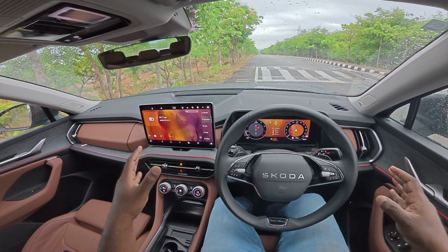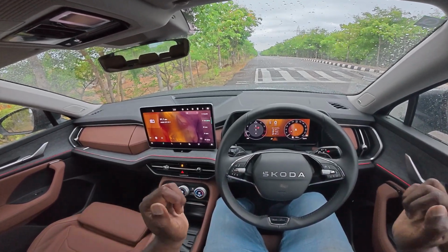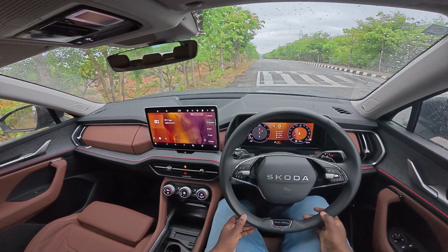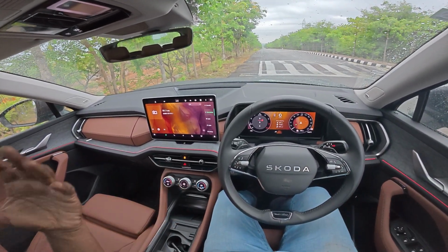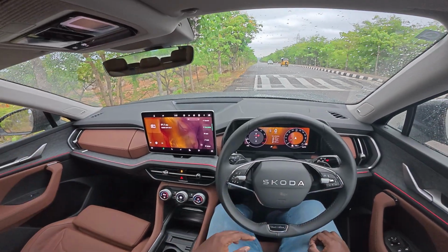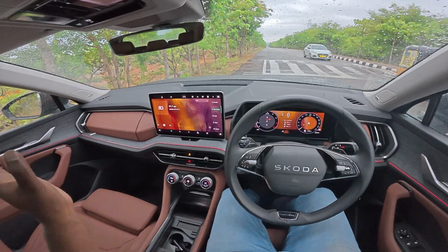Road holding capability is amazing. Cornering stability is again very surprising to see. A very minimal body roll is felt by the passengers or the driver. I didn't feel anything, only a minimal amount of body roll can be felt even while you're cornering hard. Apart from that, everything is bang on.